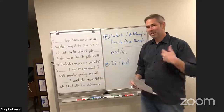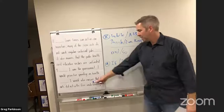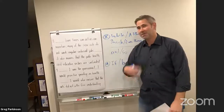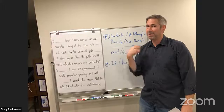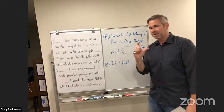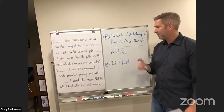So if I was a government, yes, health would be more important, but the arts would also be important because I would make sure that they had enough funding, right? So that's our contrast, right? So if and but, often you can get those into one sentence. Very common to see these two, a subordinating conjunction and a conjunction together.